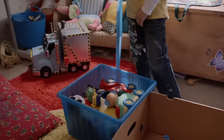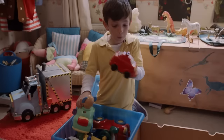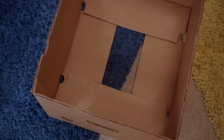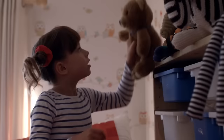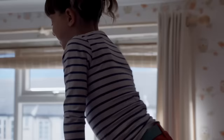Oh, this box is full of all my old cars. And this one was always my favourite. Nino, Nino, Zoom. Come on, Tim. You need to be putting some of your old toys in the box. I don't want to. I'm going to try. Bye-bye, old teddy. Topsy! Sorry, Tim.